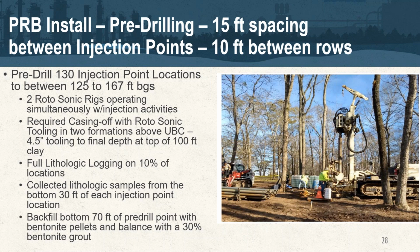We had it from all the well locations, but 10%, and each row of the barrier had either 43 or 44 points. And so that first row that we did, we would go every third one, and we would actually collect full lithologic logging. In addition, for all 130 injection point locations, we did the bottom 30 feet. We did lithologic samples so we could actually truly target where that 100-foot clay was. So that's the level of confidence that we were trying to achieve, that we were putting the product where it needed to.